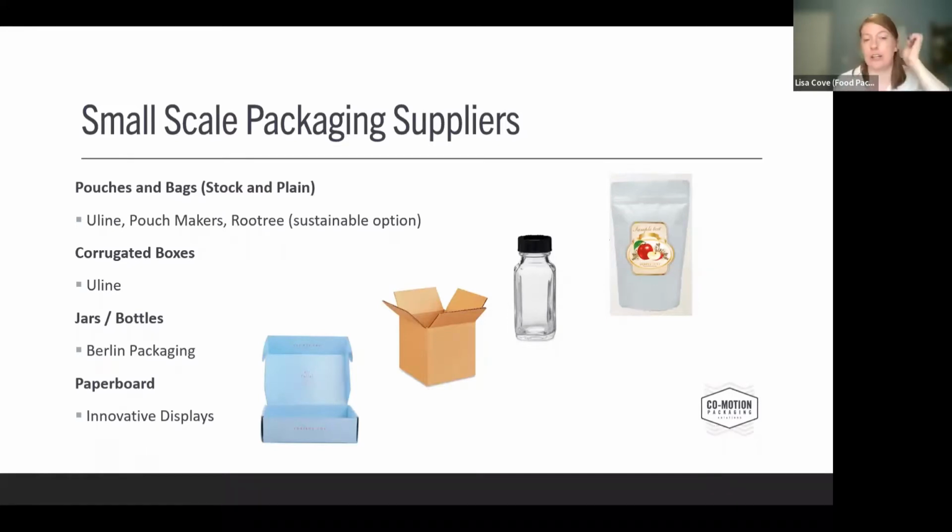Corrugated boxes. If you need some sort of blank box, you can get almost any size from Uline that you require. They kind of run the gamut on that in terms of stock. Jars or bottles, there's Berlin Packaging and also Consolidated Bottle in Toronto, that pride themselves on being able to provide a small business with 10 items or a whole pallet, which is great for a newer growing business because you don't have to buy 5,000 at a time. You can buy 10 and see if it works or if you like it, which is fantastic.